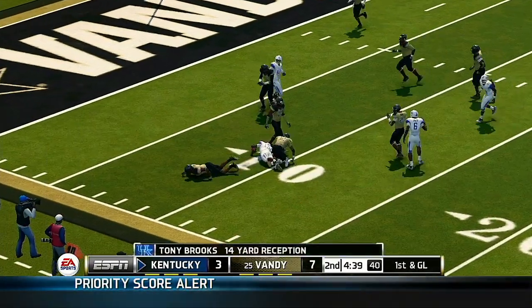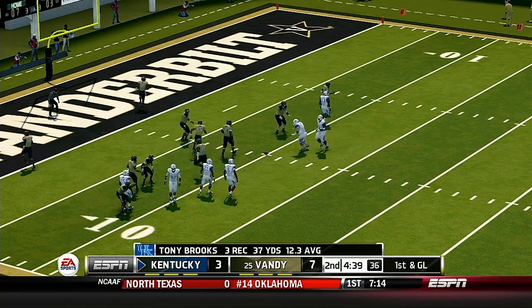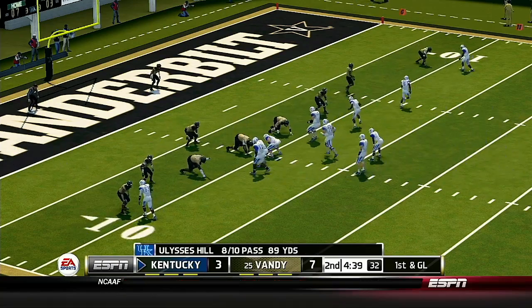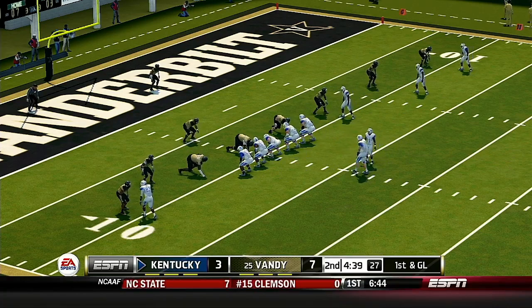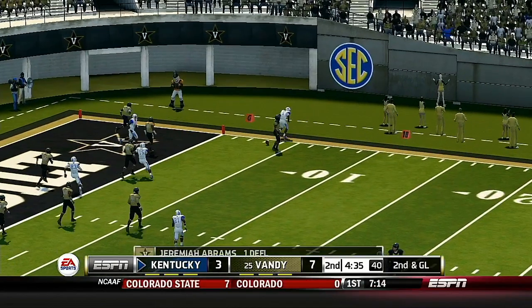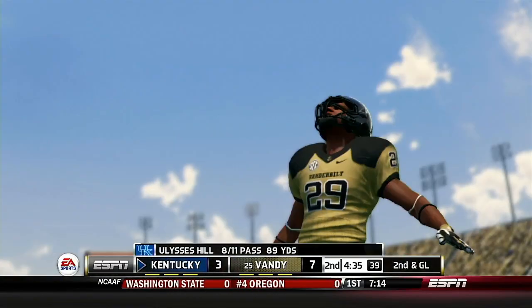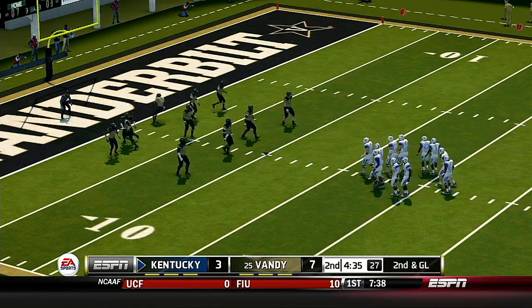Quick strike to the receiver. Big play, and it's first and goal. That's a gain of 13 on the way. That makes it first and goal. Almost intercepted there. You like a team that's ready to defend the pass. It takes some preparation to get in the way of a pass like that.